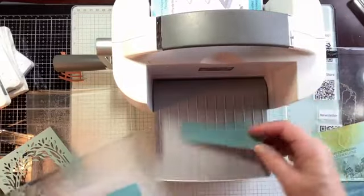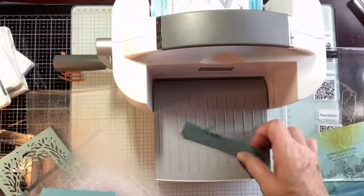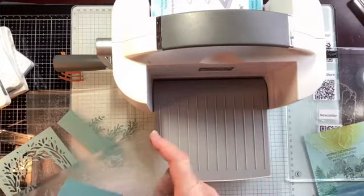Isn't that nice? So I've got one edge there, and now I've got this edge here to work with for the bottom of my card. And I only need those two. I don't really need anything more than that.